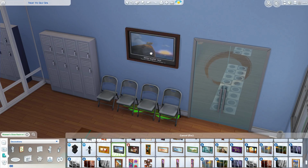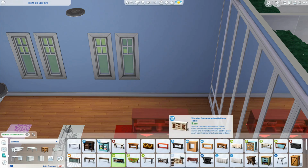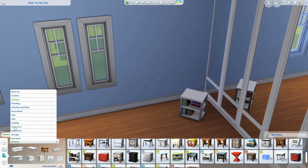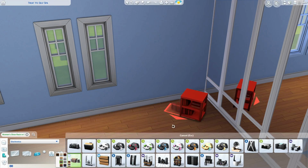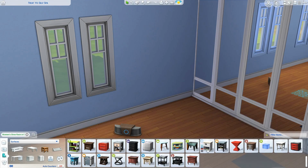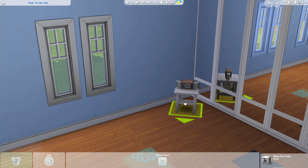And then I put up the inspirational mouse poster just because I thought that was kind of cute. I don't know. We don't really have a ton of spa type things that aren't very modern looking. So I don't know, I was kind of struggling a little bit to come up with some decorations.